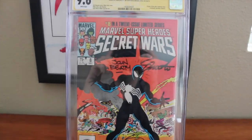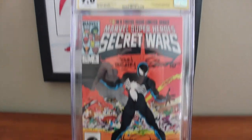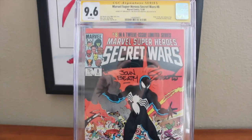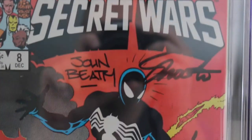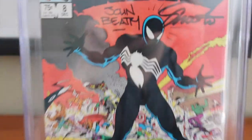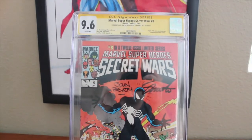This one I had signed by John Beatty, Jim Shooter, and Mike Zeck, thanks to the wonderful folks at Heroes Haven in Florida. I actually had this already graded at a 9.2, sent it in to be signed by all three, and I had them press it. So it went from a 9.2 to a 9.6 in the new case. And there you can see the signatures, and this is another fantastic cover. Another great piece of history to own.